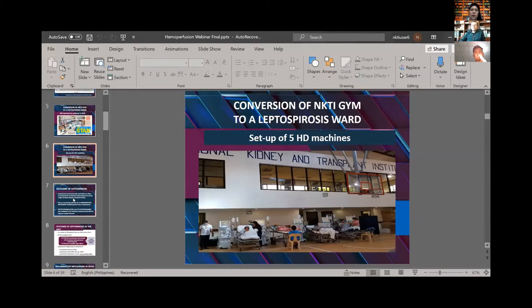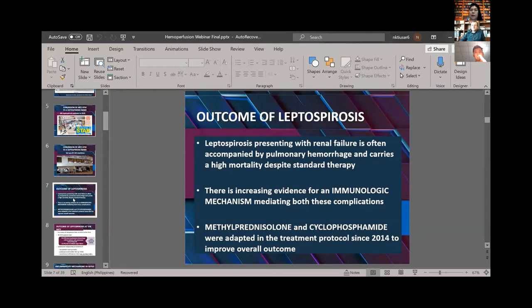Now, leptospirosis presenting with renal failure is often accompanied by pulmonary hemorrhage and carries a high mortality despite standard therapy. There's increasing evidence for an immunologic mechanism mediating both these complications. And because of that, we included in our protocol giving immunosuppression consisting of methylprednisolone IV pulses and IV cyclophosphamide. And we started this as part of our treatment protocol since 2014 to improve overall outcome.